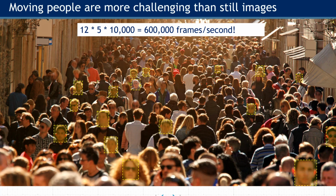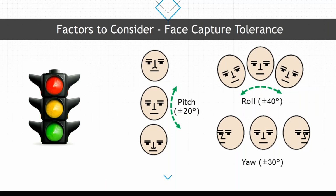So when we were looking at that street and you noticed that we were only picking out certain faces within it, that's because those were the best images that could be captured. So when we start talking about camera placement, it's very, very important in the overall Neoface Watch platform. So we have 3 things to consider when we start placing cameras: pitch, roll, and yaw.